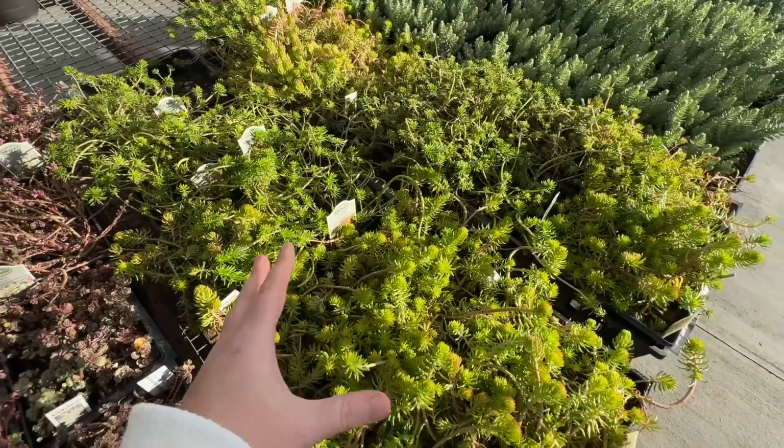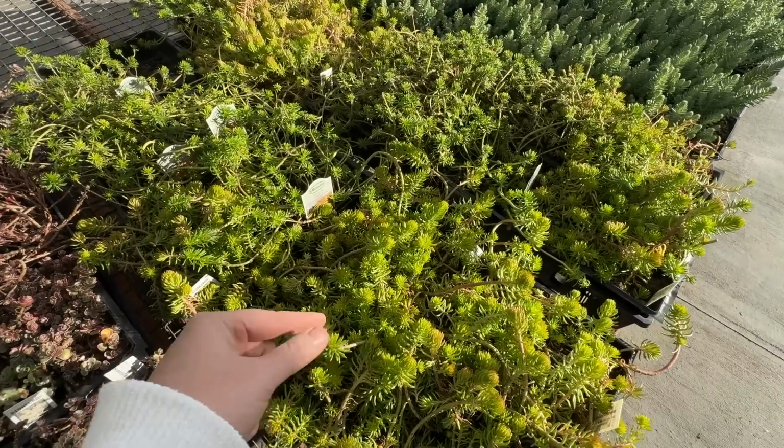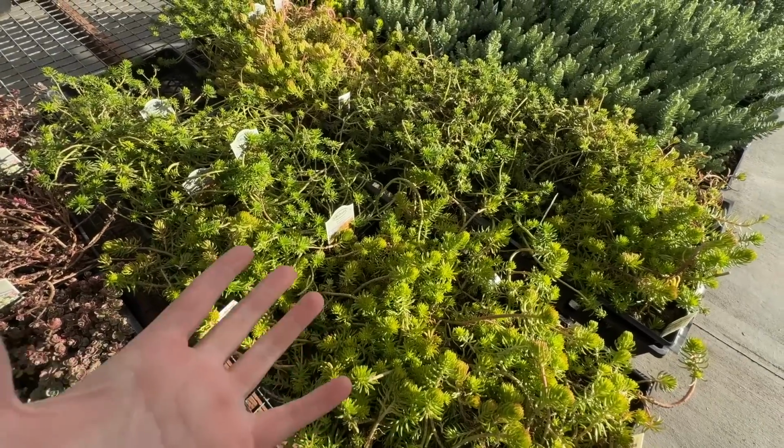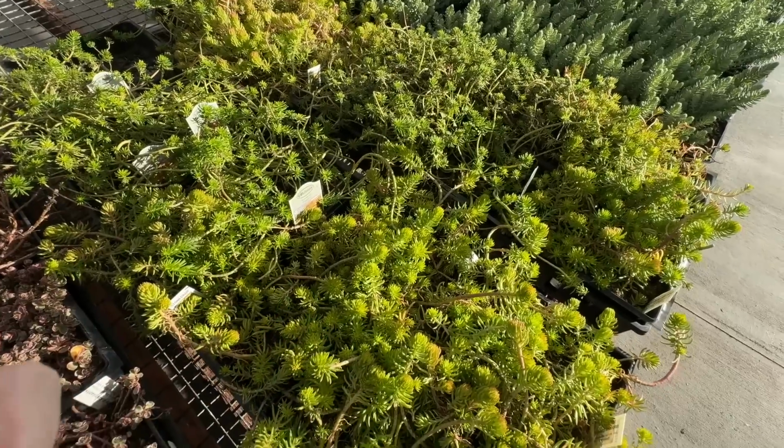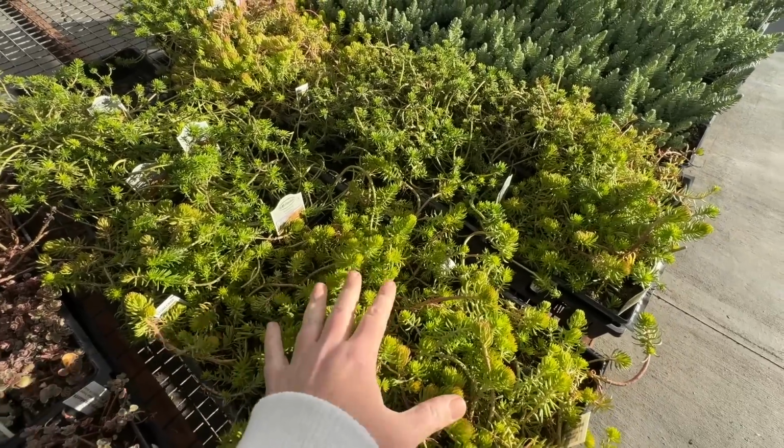A lot of people will see Lemon Coral Sedum and compare it to this, and now that I see this here, it's just not quite the same. And so that's why I really love Proven Winners Lemon Coral Sedum, but this stuff isn't bad either.